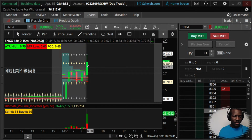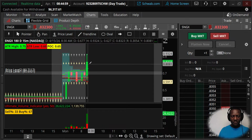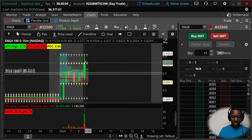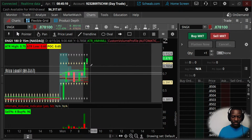All right, this 15-minute candle is about to close. We're going to see that it's back above the value level. So we're about to see if it can get buying pressure off of this and go higher. There's the value level. It's trading right above. No wick to the downside, just going straight up.